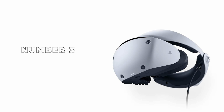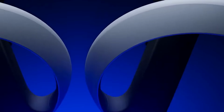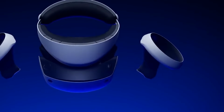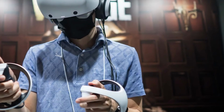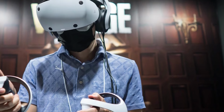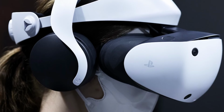Number 3. PlayStation VR 2, a giant in 2024's console VR headset market. This cutting-edge gadget is more expensive than its predecessor, but it offers a significant technological development that makes the earlier model nearly obsolete. Thanks to its abundance of premium features and excellent performance, the PlayStation VR 2 offers great value for the money.